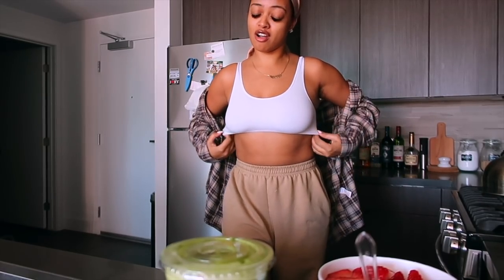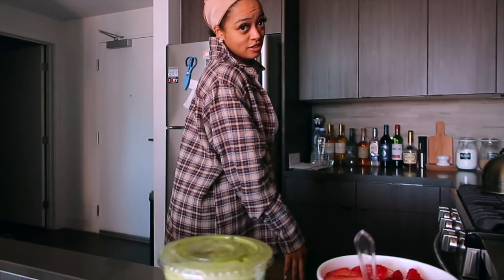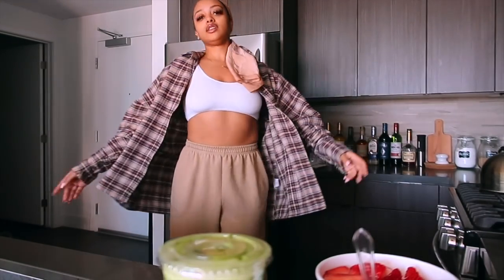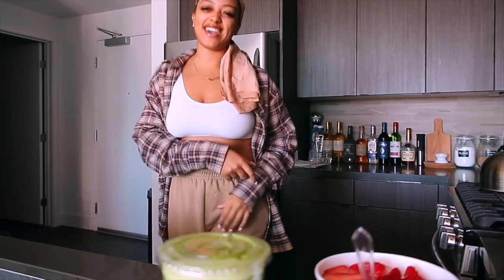Bralette from Zara. Flannel from Pretty Little Thing. Scarf from Atelier Alliance. Bodysuit from Jasmyn, because I'm being a gym rat.